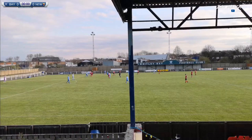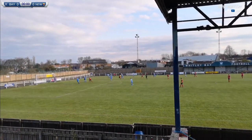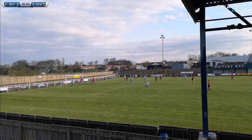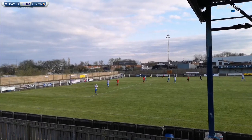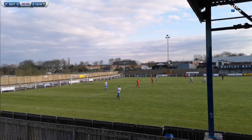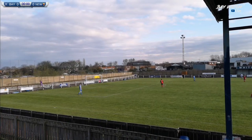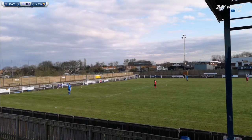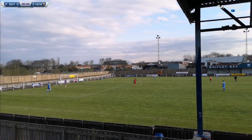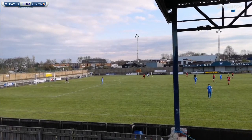Whitley Bay Reserves are playing Chemfica in the Challenge Cup. And a cross comes across. It's going right behind the goal. And no problem for, I think that's Callum Elliott in the Whitley Bay goal, who's having to go and fetch the ball. Yep, under the fence. Oh no, he's not gone for the over the top. He's just gone for a bit of a snip underneath. So, ball's being played out the far side.